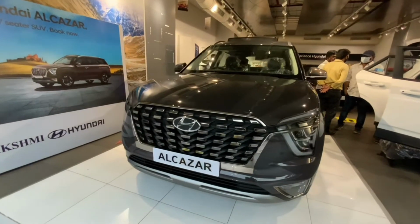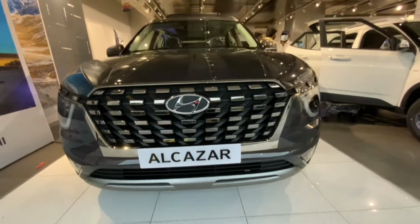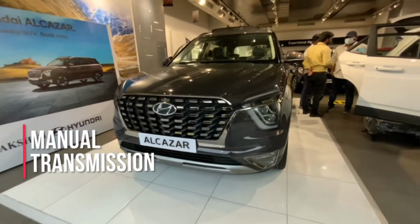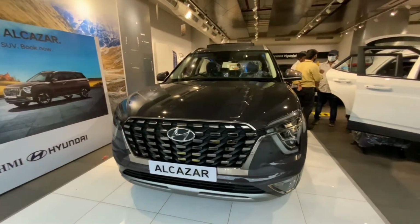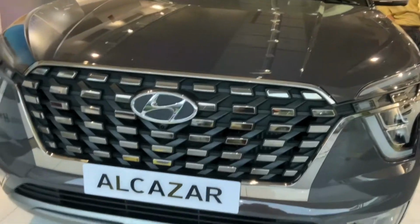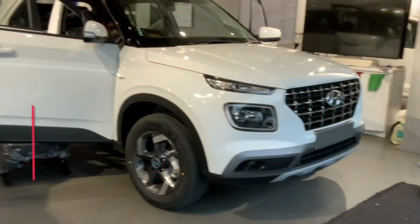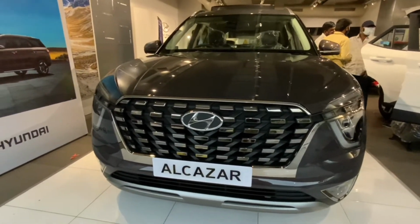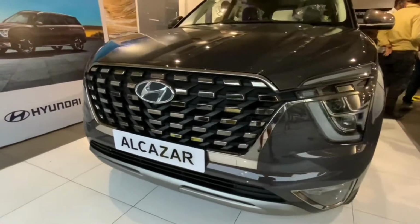So we are done with the basic facts. Now let's start the walk around. This is the mid variant, the Platinum variant, and this is the manual transmission. This is the 7-seater version. So you can take a look at the design, guys. The car's design looks very muscular, very bold, and I find it a bit similar to the Hyundai Venue. But of course it's more inspired from the Hyundai Creta and the Hyundai Palisade.